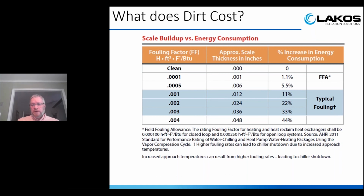So in 2011, AHRI, the American Heating Refrigeration Institute, came out with this chart, and it's great because it shows you what happens when you have scale buildup versus the energy consumption inside your condenser. I note there's 3 columns here. The first one is fouling factors. The second one is scale thickness on the inside of your condenser tubes. The third one is the percentage of increase in energy consumption that you're going to see based on the scale formation. So if we come over here at 0.001, that would correlate that we have 12 thousandths of an inch of scale on the inside of the tube. And if that's the case, then the condenser will have to use 11% more energy.